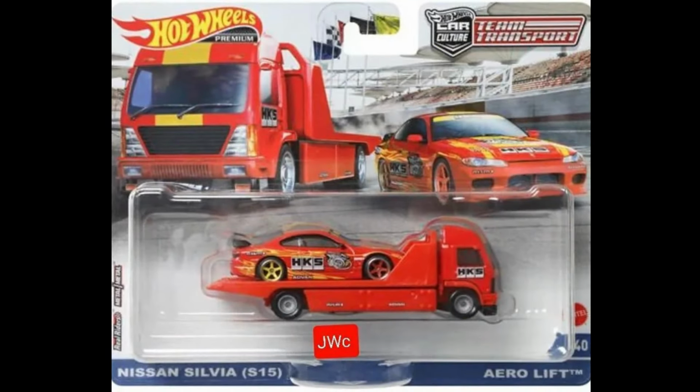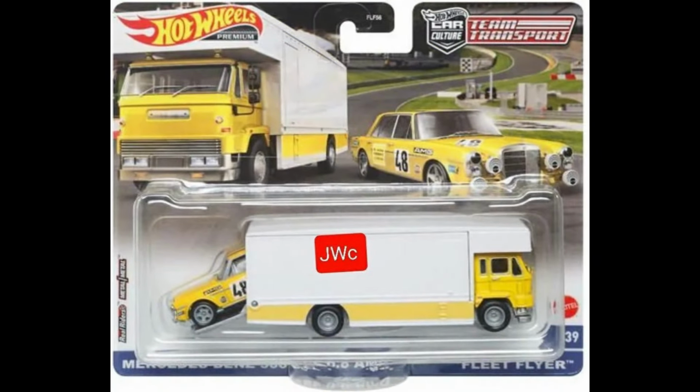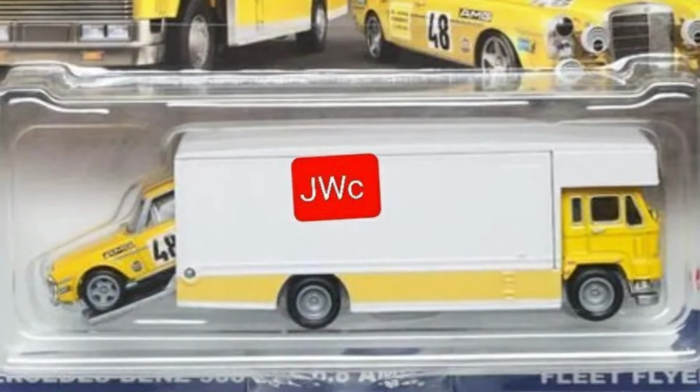A new for 2022 Car Culture Team Transport, a Nissan Silvia S15 and Aero Lift. A second set of a Mercedes-Benz 300 SEL 6.8 AMG and a Fit Flyer. A third set is a 1965 Ford Galaxie and a Ford C800.